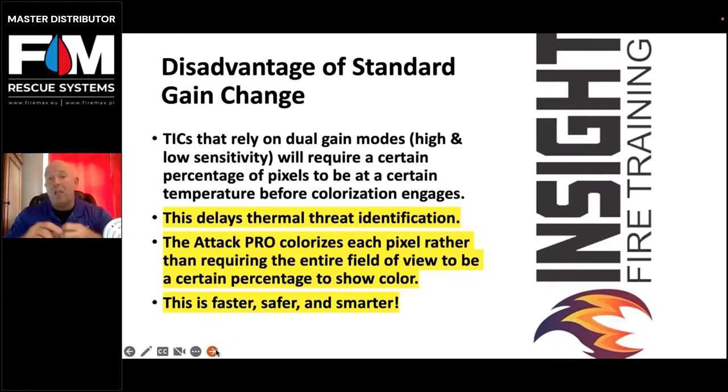of a standard gain change is this. There is a delay and the entire field of view has to switch and the camera will either perform well in cold or hot, not both. This particular programming of this camera allows you to have less delay. It does not delay the thermal threat identification. It basically colorizes each pixel instead of the entire screen having to switch. It's faster, it's safer, it's smarter.